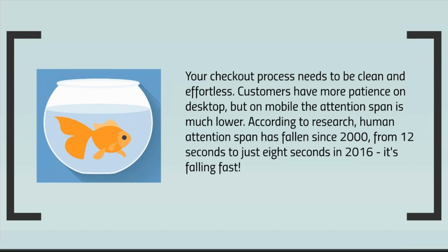And bearing in mind, hence the fish analogy, that people's attention span on a desktop website has decreased massively over the years. Especially with fiber broadband coming in, if they have to wait for 1 or 2 seconds, people will leave very quickly. On a mobile device, it's even less than that. According to research, human attention span has fallen since 2000 from 12 seconds to just 8 seconds in 2006, and it's reducing from there.